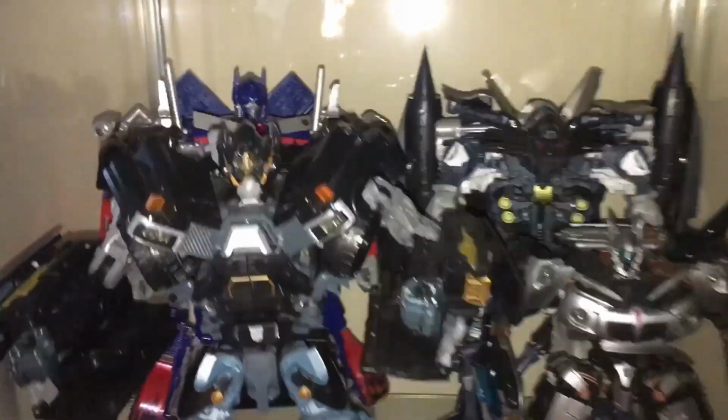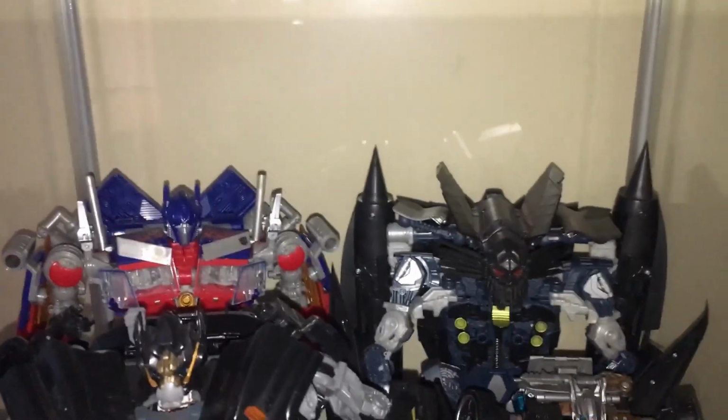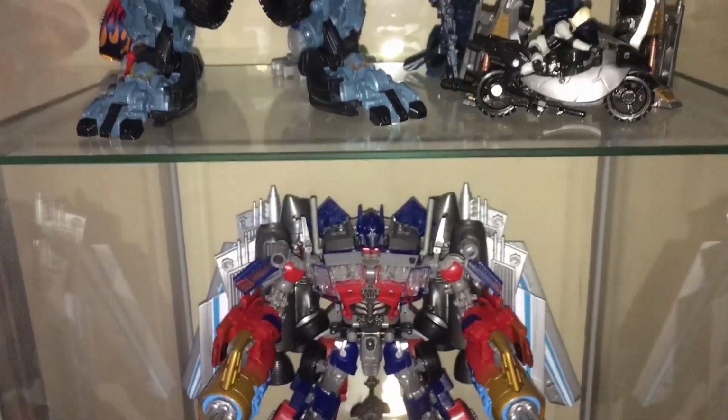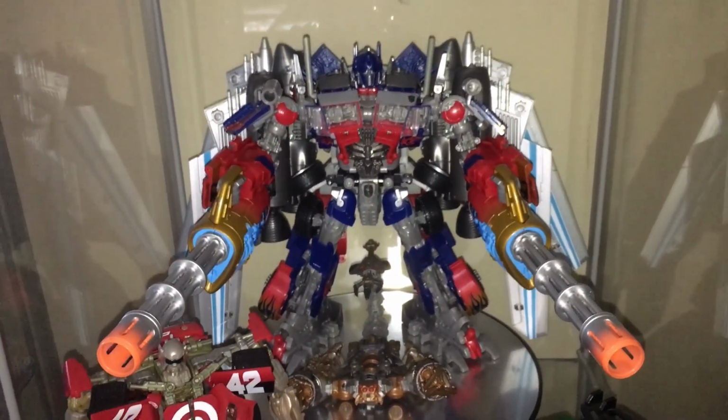Here's my Ironhide, the 2 Hunt for the Decepticon, Revenge of the Fallen, the 2 Revenge of the Fallen leader class figures that combine. There's Jazz, and coming down to the Jet Prime. This is the Dark of the Moon.